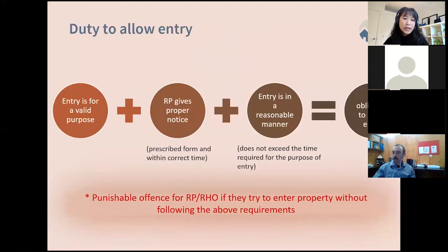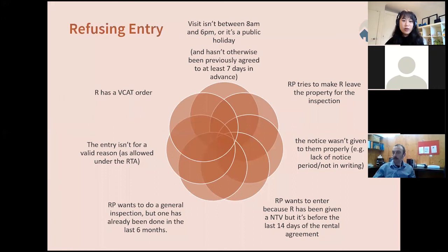And so just going back to this slide again, just to recap, the rental provider needs a valid purpose to enter your property. They need to give you proper notice. They need to enter in a reasonable manner, so they can't stay longer than what's necessary for the purpose of their visit. And if they do those 3 things, as a renter, you have to let them into the property, unless there's one of those reasons for refusing entry here on this slide.